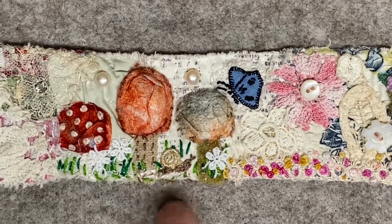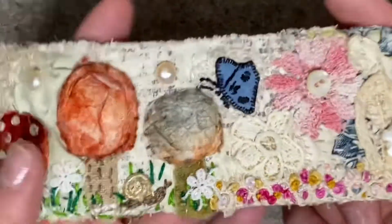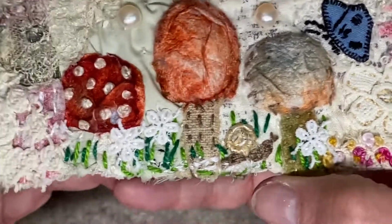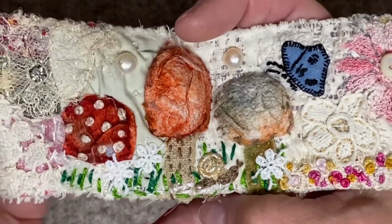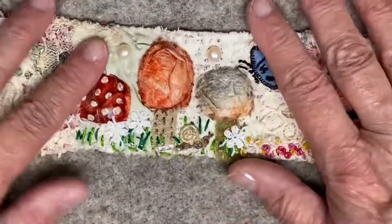First time I've ever made a snail. I hope you can see him pretty good. I'm bringing him up a little because there you go. Look at him, and I even put the slime. Do you see the slime that goes right from where the snail is up to here? Oh, that was so fun. I never have done a snail before.